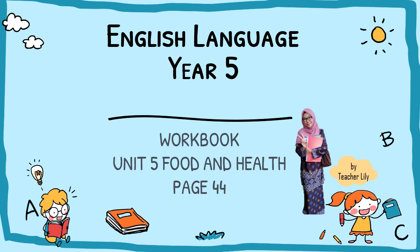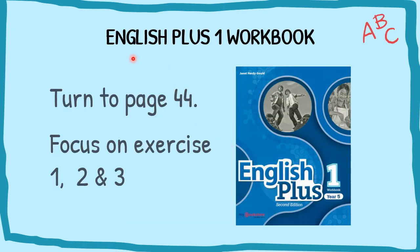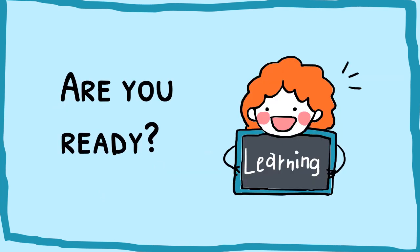Unit 5, Food and Health, page 44. Before we start, please take out your English Plus One workbook and turn to page 44. We are going to focus on exercise 1, 2, and 3. Are you ready? Let's discuss.